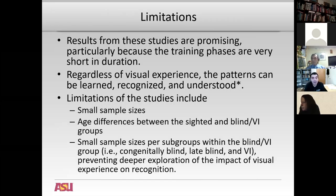Limitations are that we did have small sample sizes. There were age differences between sighted and blind and VI groups, and then also small sample sizes per subgroups within the blind VI group. And so that's difficult to tease out the differences between those subgroups. So to do some deeper exploration, we would need to recruit more people.